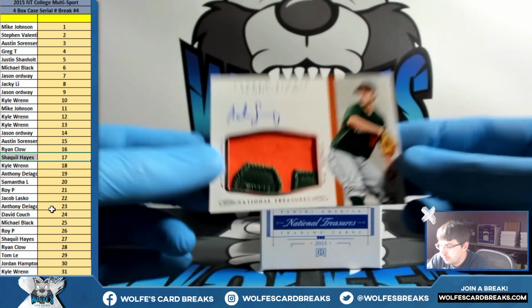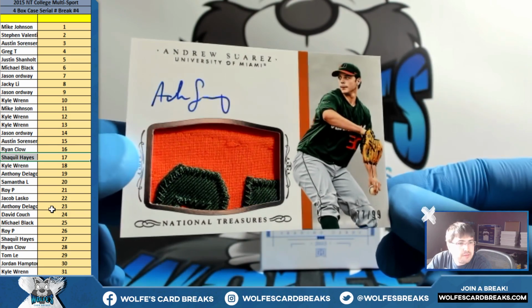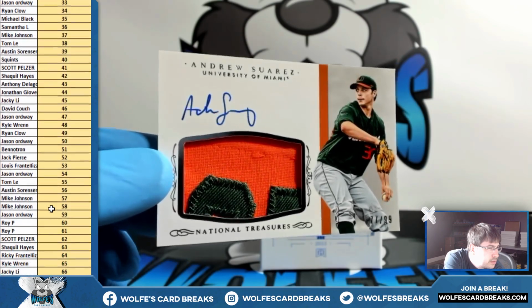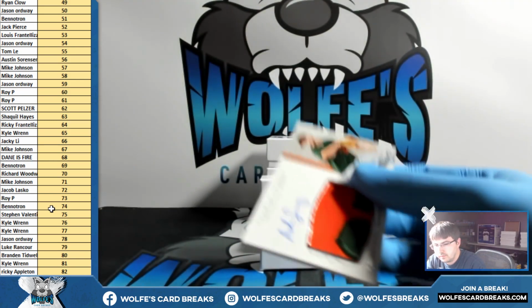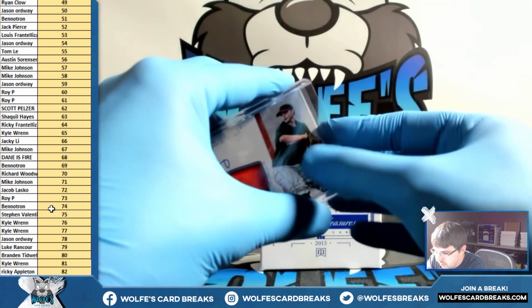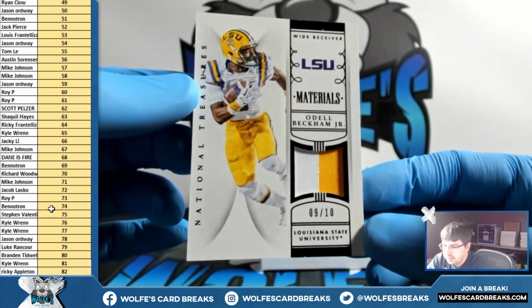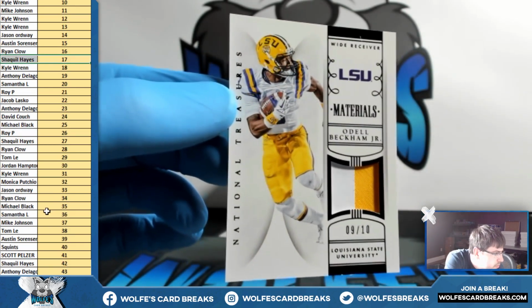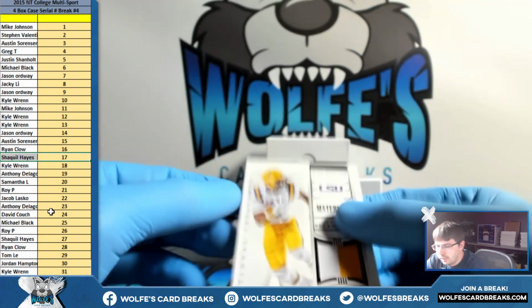Oh, Miami. Andrew Suarez, 77 out of 99. So 77 is Kyle Dubb. Nine out of 10. Odell Beckham Jr. patch for the 9 spot. Jason O.